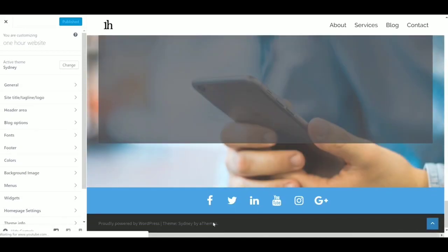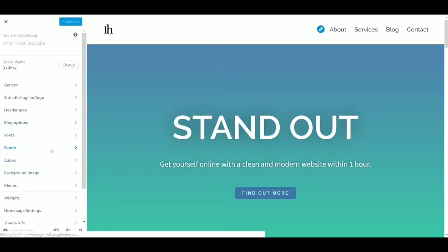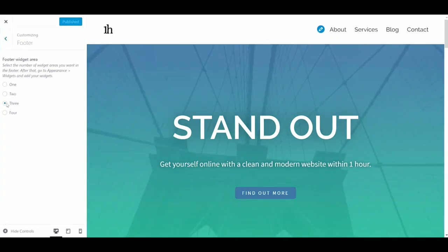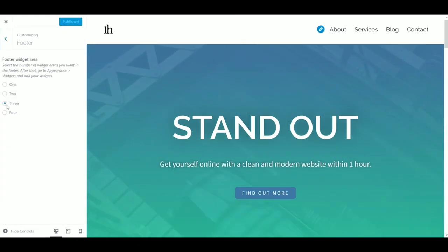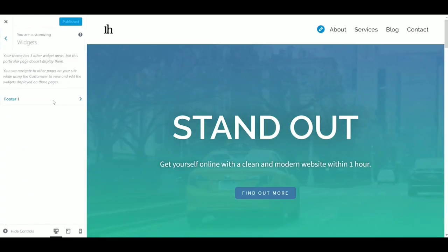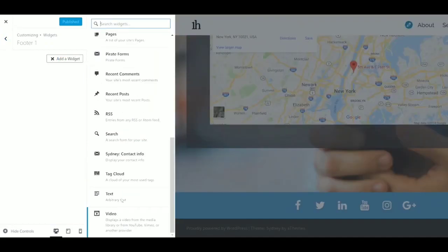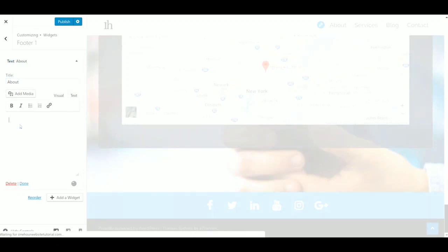There's nothing there at the moment. So at the moment, it's just displaying like that. But let's set up our footer. So if we go to footer and we select two or three, let's go three for now, okay? And then we go to widgets. We go to footer. Okay, so if we go to add widget, we're just going to simply go to text, arbitrary text, put that in there, and you would type in something.